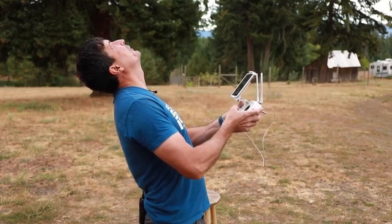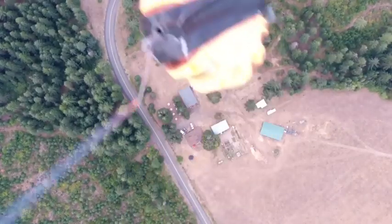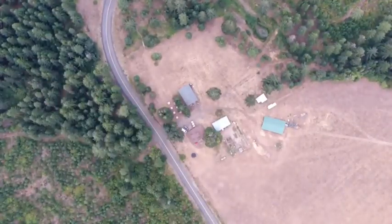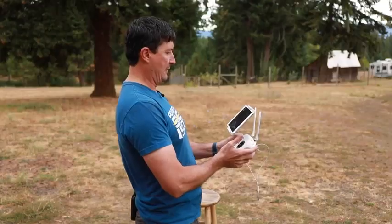Trying to keep it, other way. There we go, trying to keep it overhead. Oh, there we go, I think it dropped. Did it drop? No, I can still see it swinging. Is it coming down? I can't tell, I think it's coming. No, I can still see it swinging there.